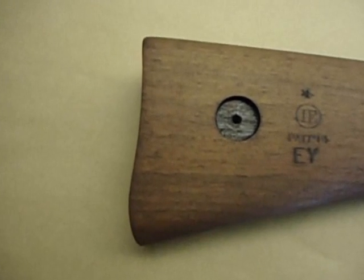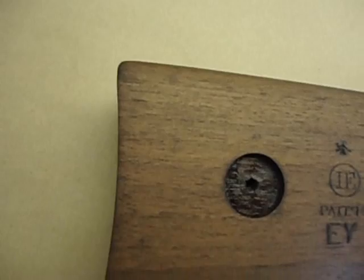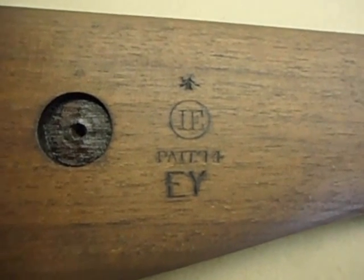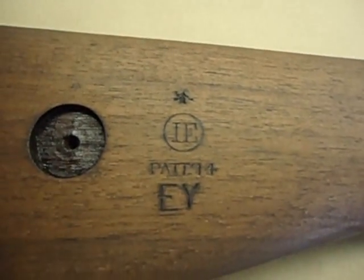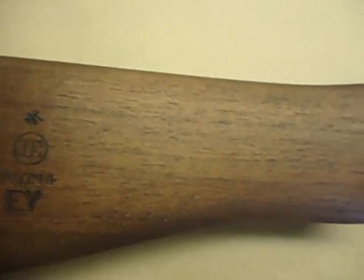Well, here's the other side, how nice that looks. You can see how nice that grain is. And there's that hole for the disc. And here's those really nice cartouches. You can see once again how they stayed beautiful. No damage, no loss of sharpness. There's that nice wood again.